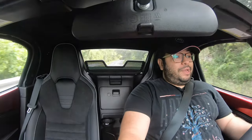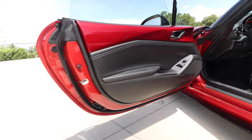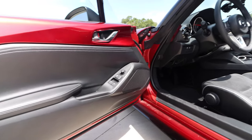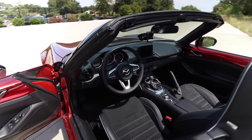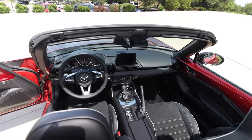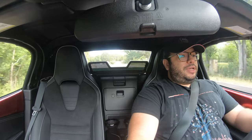But who is this for? Granted, it is a two-seater, so you have to take into consideration the number of people you're gonna be with, in the sense of family. So this isn't gonna be your family car. That's not what Mazda made this for. It made this to have fun. Make this the weekend car where you're enjoying this, if it's you and another person.